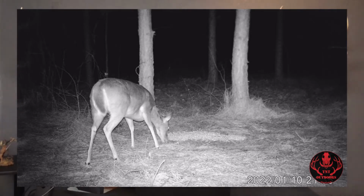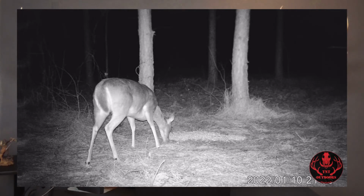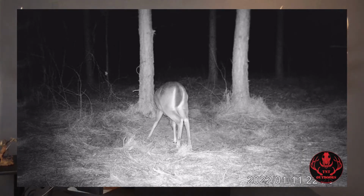That's right. This did not count as an additional successful attraction. The first one counted. This is a separate video capture. However, it's the same visit, same deer, so it did not count again. Successes on the DIY corn for that one.